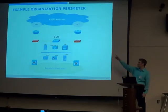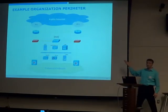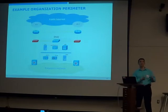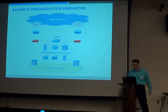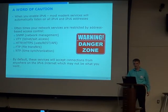But again, if you limit it to a small area, a few pieces of equipment, it's not a major investment. And if you have to change IPv6, remember it has no impact on IPv4. Right. So the impact is relatively small. Okay, I talked about this, about watching it with the security devices.